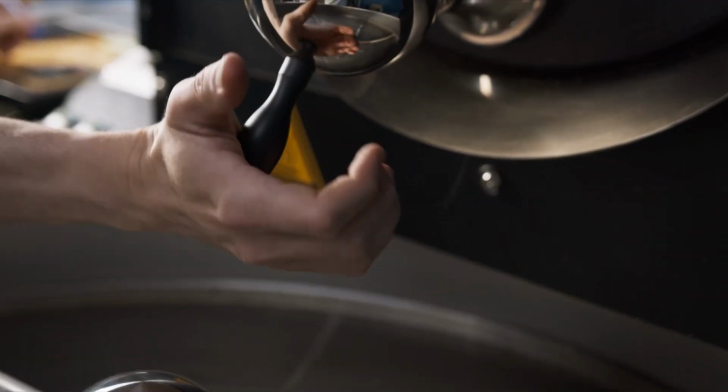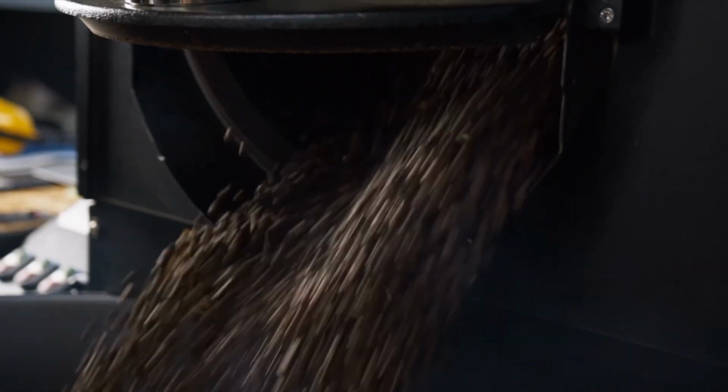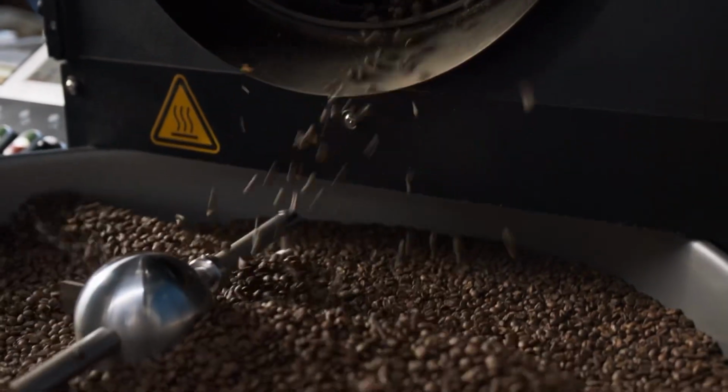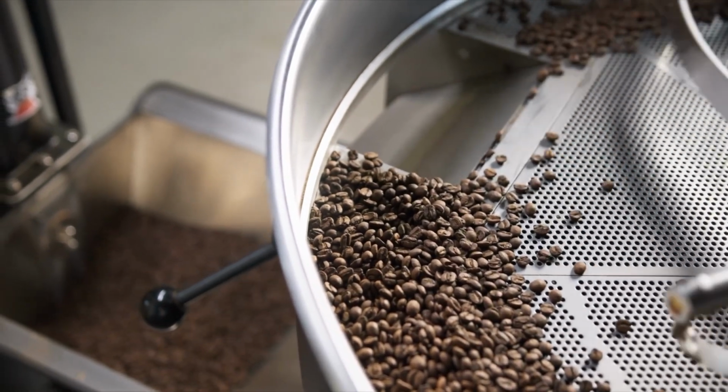Ultimately, the choice between Arabica and Robusta coffee depends on your taste preferences and how you plan to use the coffee. Some people enjoy the bright and aromatic qualities of Arabica, while others prefer the boldness and caffeine kick of Robusta. Coffee roasters and baristas often experiment with blends and roast profiles to create unique flavor experiences.